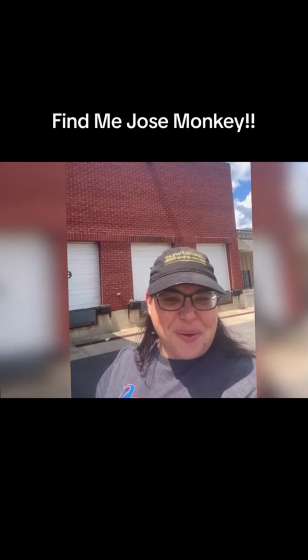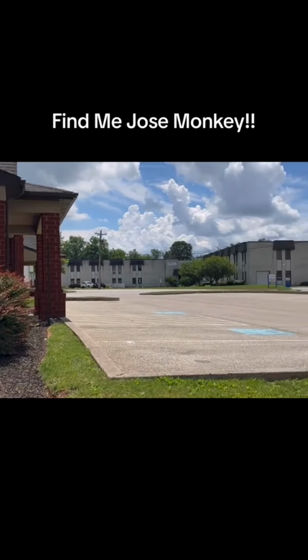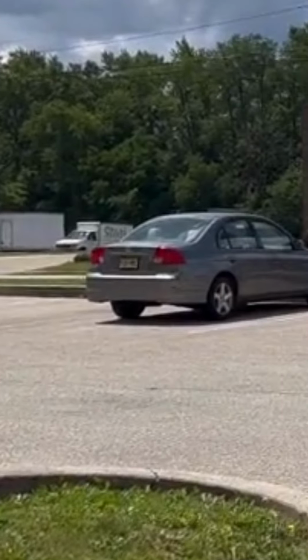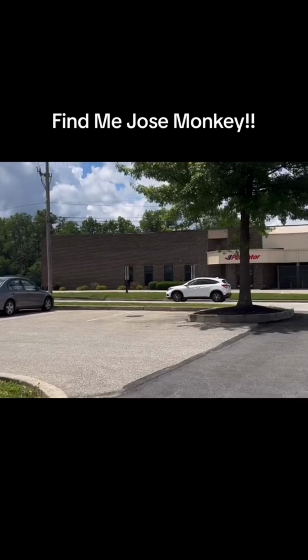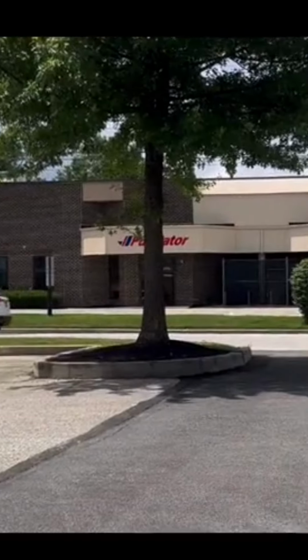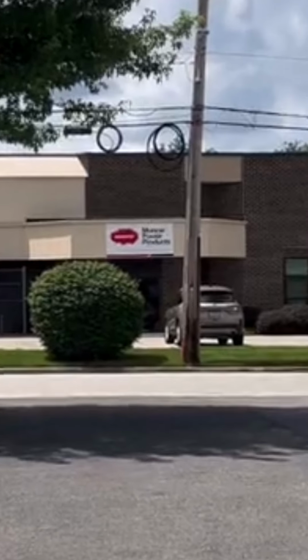Fantastic. The video begins with the person asking to be found, and then they flip the camera around to show us the surroundings. We see this brick building here, and these bushes, and a parking lot. We've got a car here, but the license plate is kind of hard to make out. There's a truck a little farther out here, but I couldn't really make out the logo. Next we have this building across the street, and there's a very clear logo here, but it's kind of blocked by this tree. We also have this somewhat blurry sign, which I thought said something like Monroe Power Products, but I wasn't really sure.